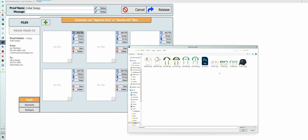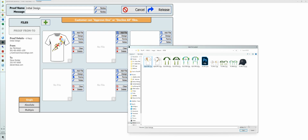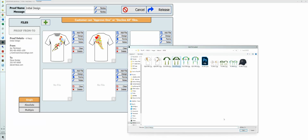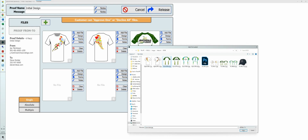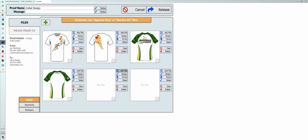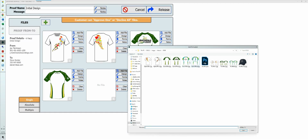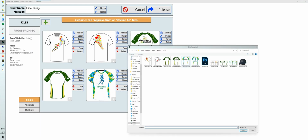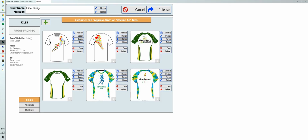And I'm going to send him the front first. So we're sending the first one. So that's 1. Then I'm going to add another file here for 2. Then I'm going to add a file here for the third one, the front of design option 2. Number 4, I'm going to do the back. And this one is my third one. So I'm really presenting him with 3 different options.